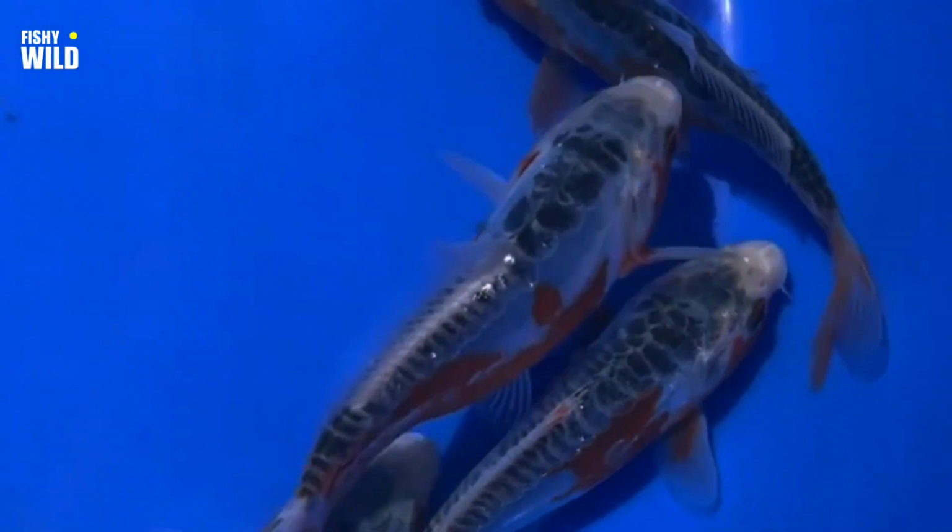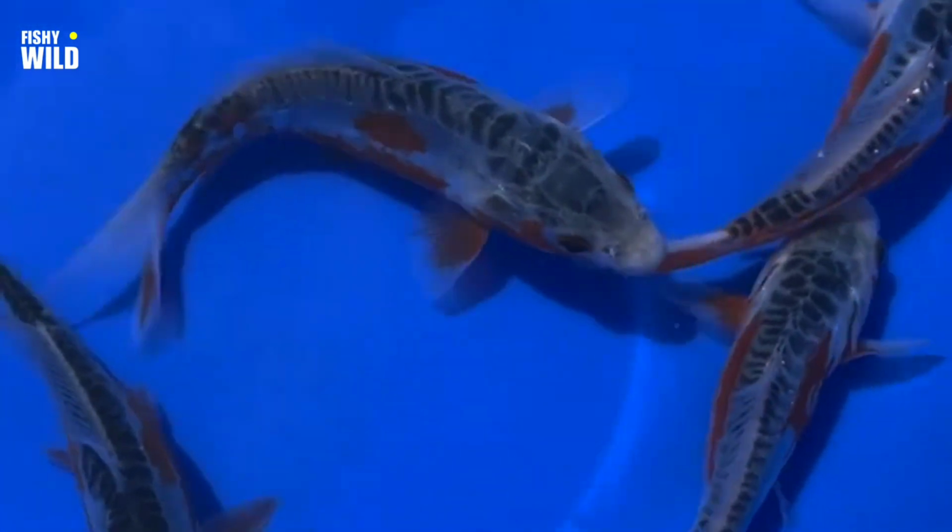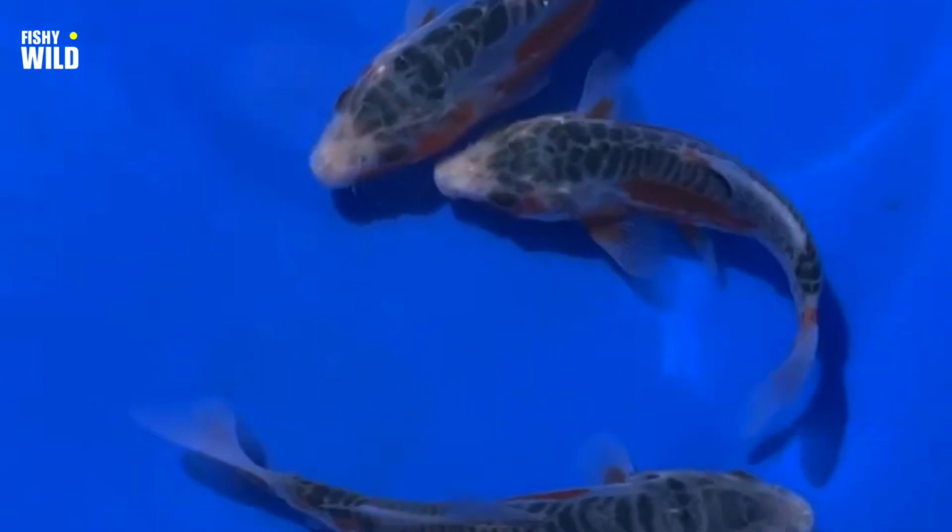Shusui koi fish are perhaps the most unusual koi variety in appearance. They add a dash of novelty to any koi pond with their striking appearance.